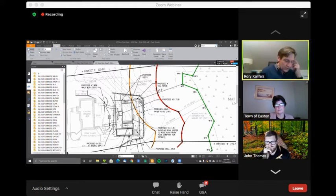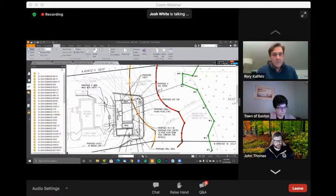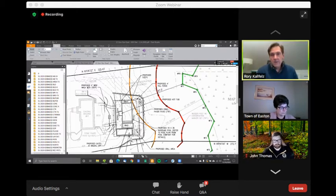I think I saw two now that I think about it, but they were visible from each other and I was happy with what was there. So, okay, fantastic. That's my own personal opinion. Anybody have any comments about it? That's plenty.